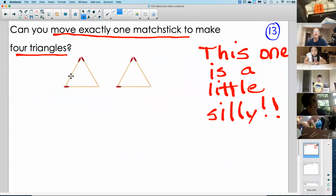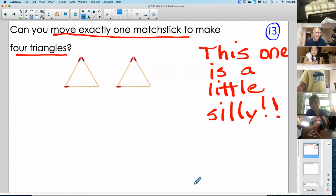Oh my God. How do you do that? Now, I start with 6 matchsticks, and you're going to laugh at me when I show you the answer. I guarantee you. I know you laugh at me anyway, so what's the difference? Would you guys like to see it? I want to see the silly answer. It's crazy. Are you ready?